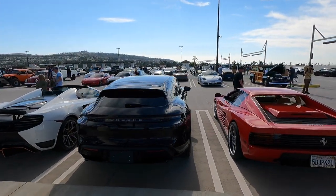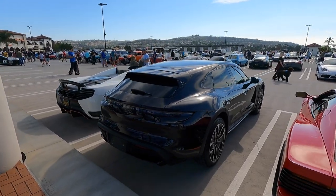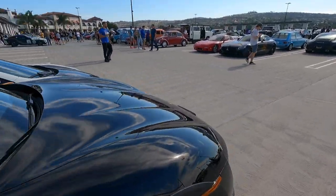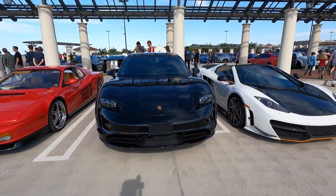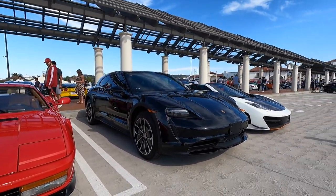And then here is that other Taycan Sport Turismo in black this time. I'm not sure exactly what model this is because it doesn't have the badge on the back, but the styling looks pretty aggressive. It might be a turbo, I'm not too sure. This thing just looks menacing in black with the really nice kind of flat back carbon over flares.